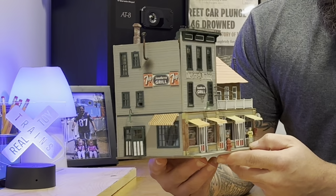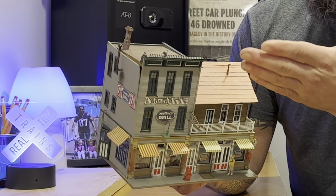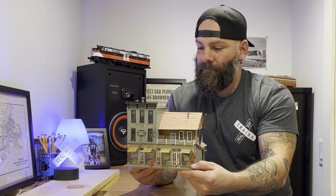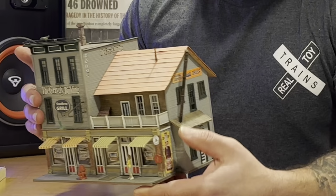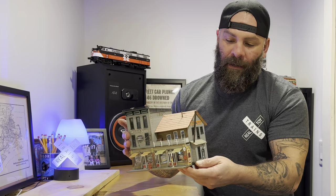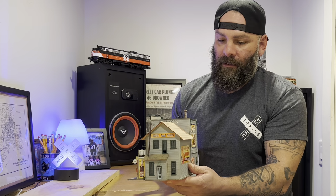This is the Gravely building. It's got the Southern Grill inside of it. Awesome awnings, a really nice detailed sidewalk, custom roof, custom everything on this building. So somebody put a lot of time into this. No wires in the bottom. None of the buildings that I got had any wires in the bottom, but I'm easily able to put some lights in. Needs a little bit of work. The side of the building right here is kind of peeling off a little bit, not a big deal. And this little chimney right here is tilted. I think it needs to be re-glued back on. Again, not a big deal, but just really cool if you check it out.